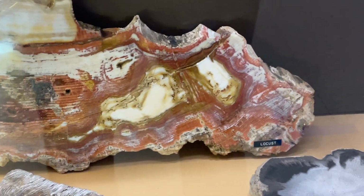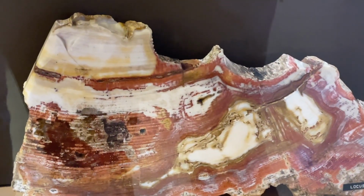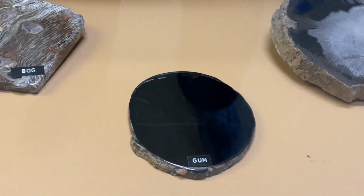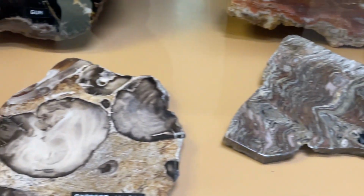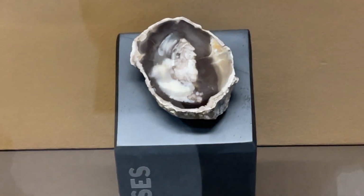Over here is some wood they call locust. Look at the colors in that. I'd like to have some of that. And then some sycamore. This gum tree is very dark. Bogwood, I've heard about that. And then cypress and bogwood. How cool is that? Very nice.